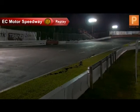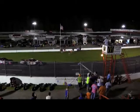Podium finish. Thomas Burbage will come in second. And your winner, car 25, Kenneth Mercer.